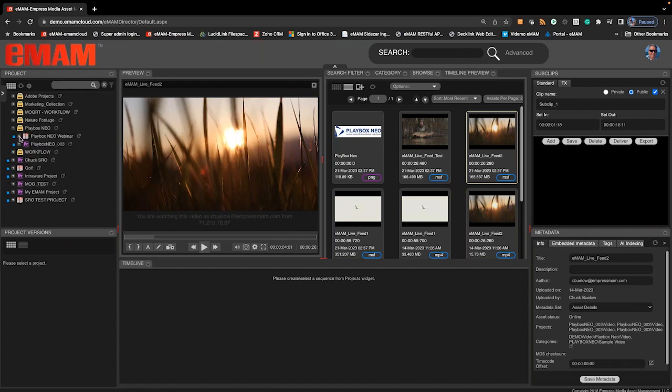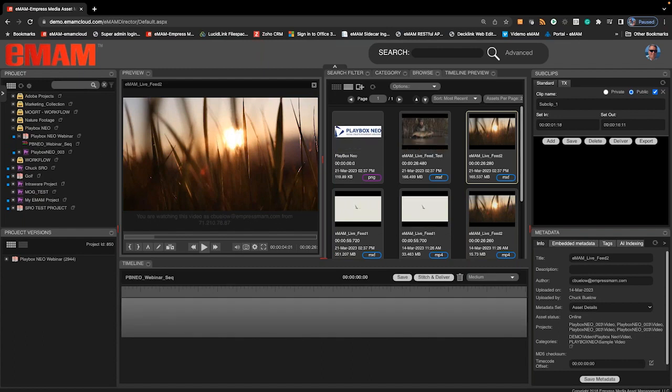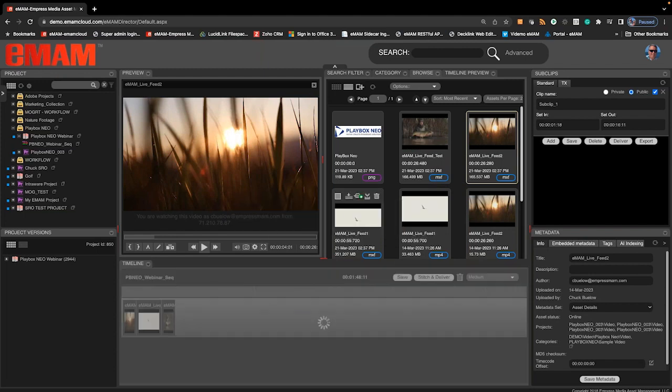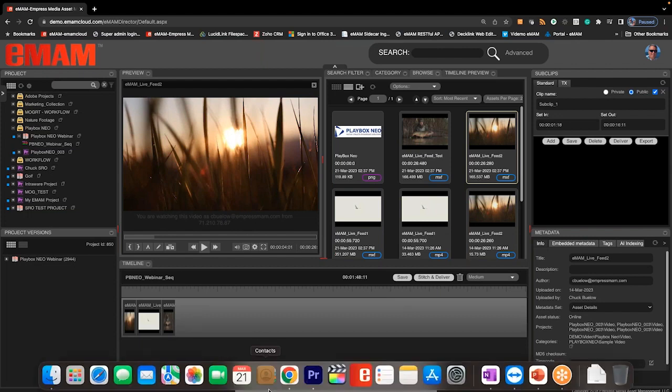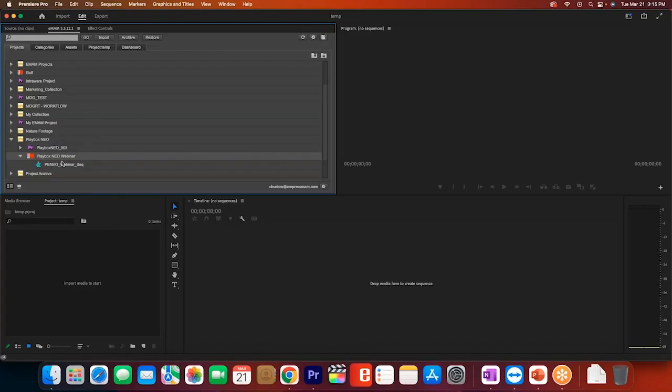I also have within the eMAM system the ability to actually go in and create a timeline or a rough cut within the eMAM system. So you have the ability to go in, find the files that were captured by the Playbox Neo system, find the media, and then just simply drag and drop that media right onto a timeline here. And so with that media, I'm able to then save this. If I'd like, I could actually stitch this together as is, as a rough cut, or go ahead and bring it over into, say, Adobe Premiere.